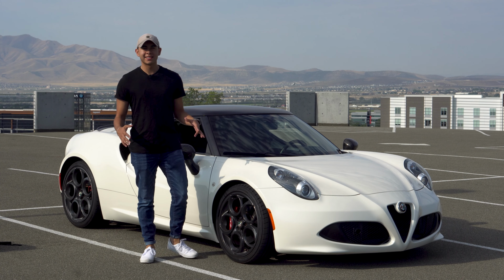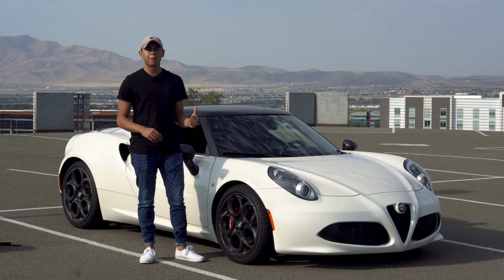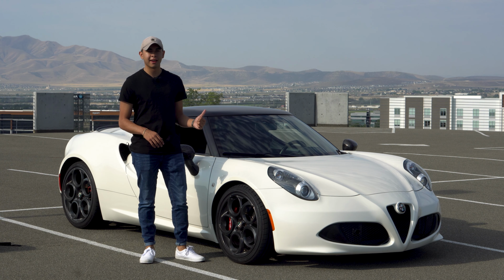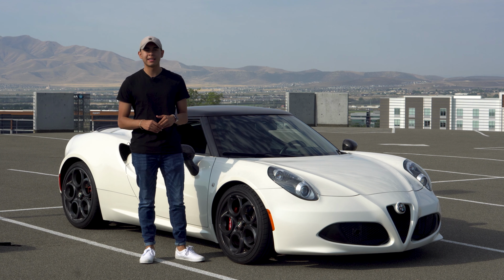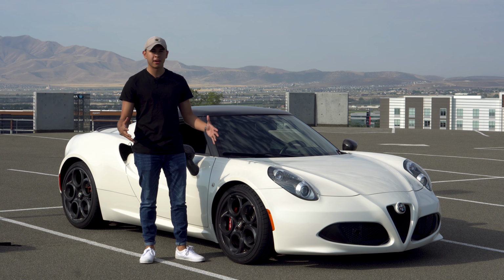That's all I have for you guys today. Overall, I think the Alfa Romeo 4C is a fun and exciting car. With the intent that it was made for under $100,000, you're getting yourself an Italian performance sports car.